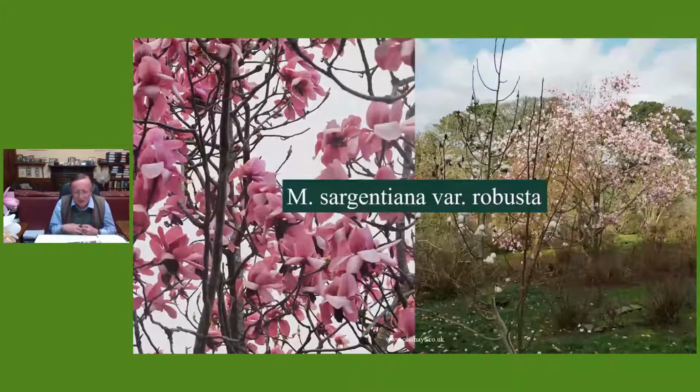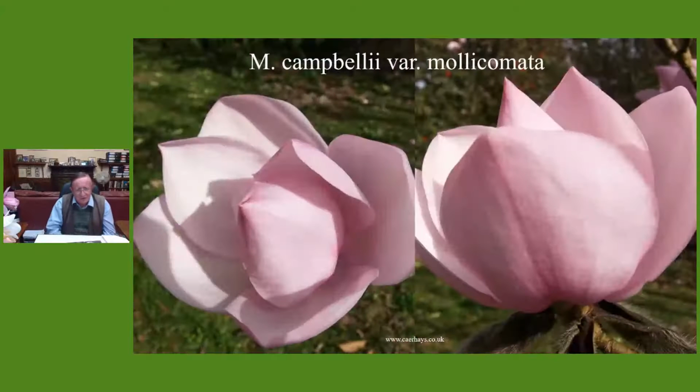Instead of the flowers standing proud, the flowers are really quite floppy on the plant, and they're a slightly darker color, but the petals flop down. And then if we move on to the third and equally well-known Chinese species, this is Magnolia mollicomata. Don't worry about that, it's supposedly a form of campbellii. Mollicomata's distinct characteristic is that the center of the flower opens like a light bulb. When it's fully open, it opens flat, but unlike campbellii, which has a point, and sargentiana robusta, which goes flop like that, mollicomata has a central sort of light bulb effect, which is quite unique to that particular species.